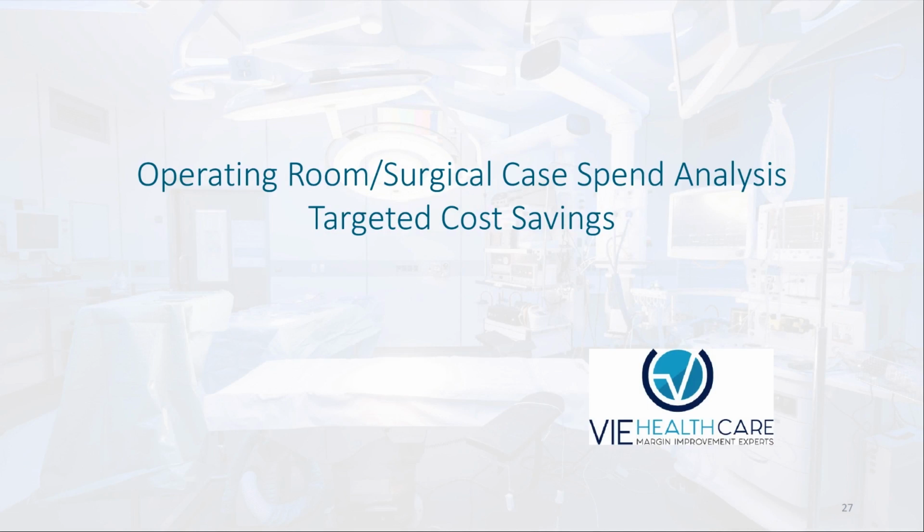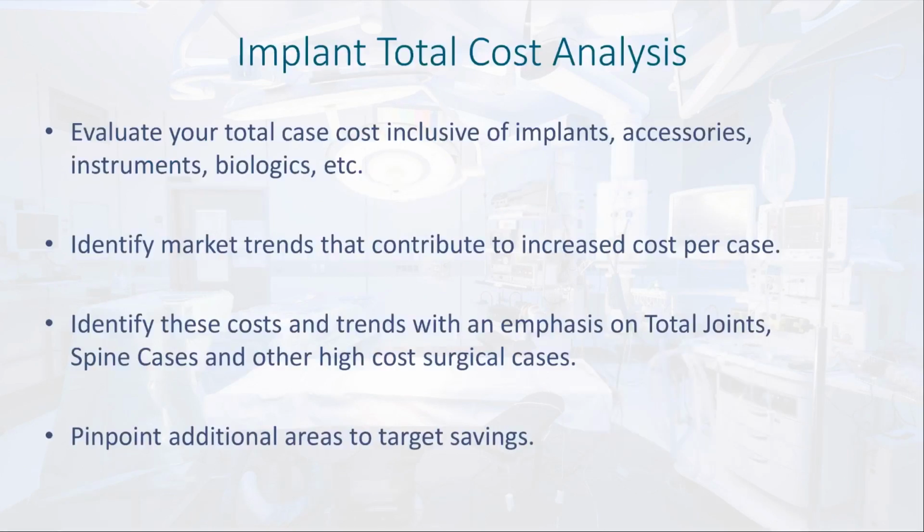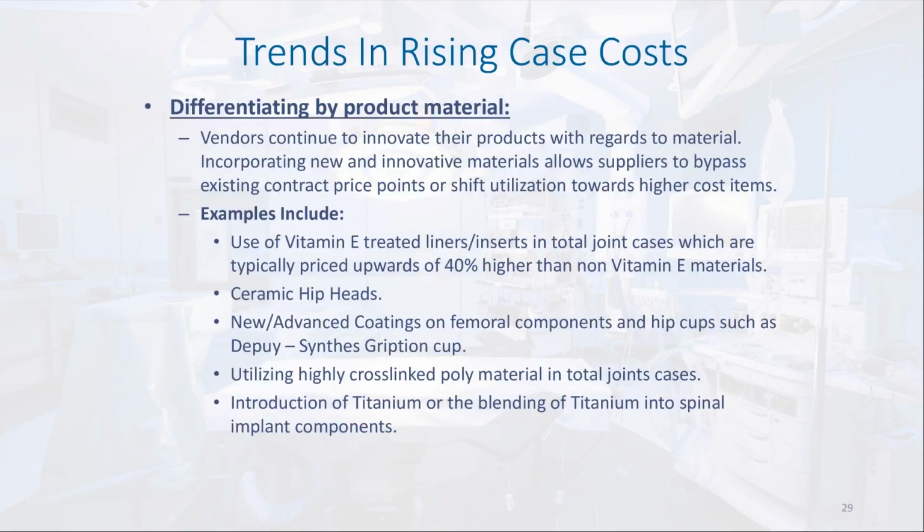So I'm going to turn it over to Rich for a couple of minutes as we talk about surgical case spend analytics and really looking at implant total cost analysis. So this is not just looking at maybe all the knee components, which is important, but maybe looking outside of those into the cement and the blades and all the other components that are in that specific case. But it's really taking this total cost analysis view that will provide you with the opportunity to drive down cases. Okay, Rich.